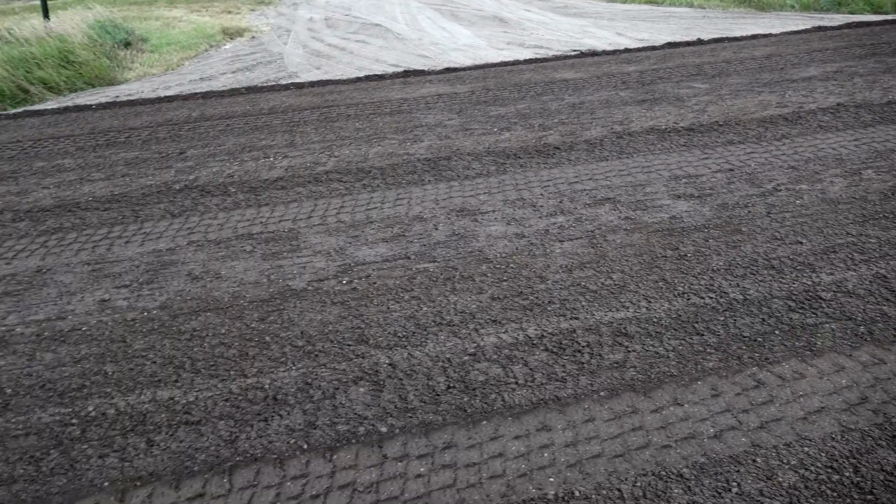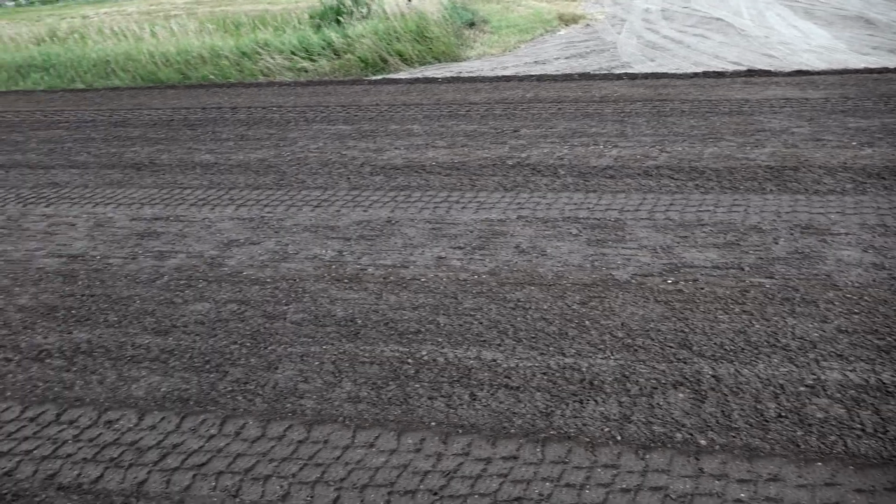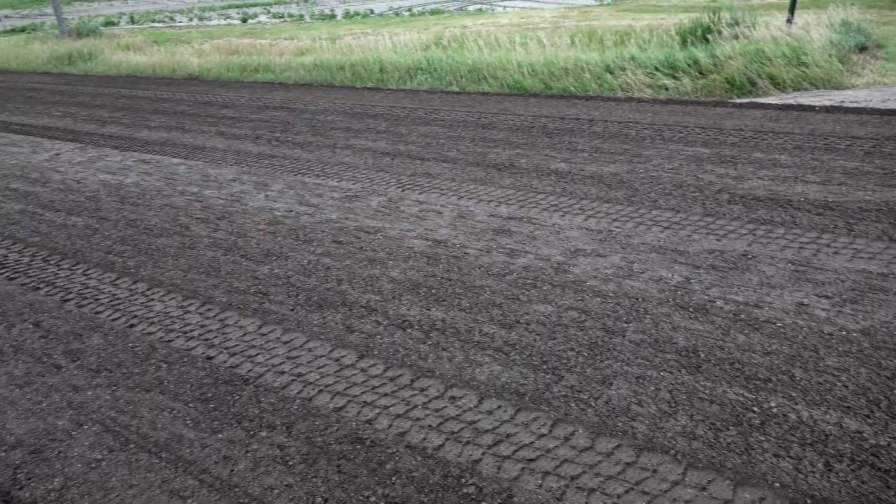Great. So as you see today, Erik and his gravel road program has greatly improved the performance of these gravel roads here in Red Lake County and provided a much better surface for the public to drive on.